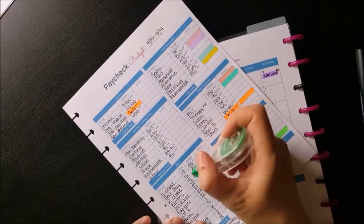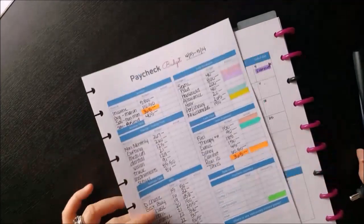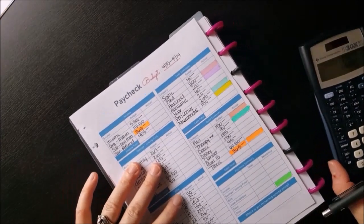Down at the bottom here, I'm making a note of what is being paid on my Chase. So the normal monthly amount from the month's budget is what is under budgeted, but the actual payment will be different, and I'm making a note of that down here.